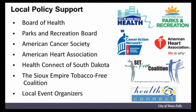We have a lot of local support that we've already engaged, and that's one of the reasons our timeline has really been moved into that November time period. We're really pleased with the support we've had so far, and we've had a lot of great interactions and conversations with folks. Our Board of Health has supported this policy. They've approved it through resolution, and we have folks here from our Board of Health. We also have a representative from our Parks and Recreation Board, and they also have endorsed this policy.